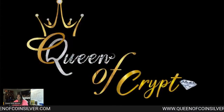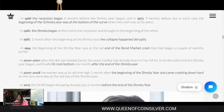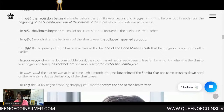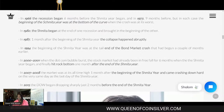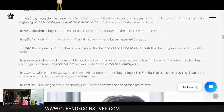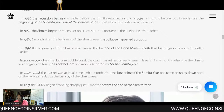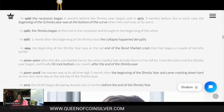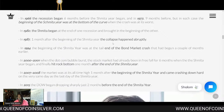Let's do the math. I think I'm going to show you all this screen. In 1966, the recession began 6 months before the Shemitah began, and in 1973, 9 months before. But in each case, the beginning of the Shemitah year was at the bottom of the curve when the crash was at its worst. In 1980, the Shemitah year began at the end of one recession and brought in the beginning of another. 7 years later, 1987, 1 month after the beginning of Shemitah, the collapse happened abruptly.